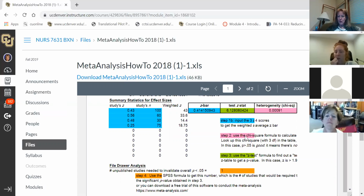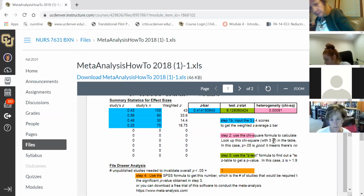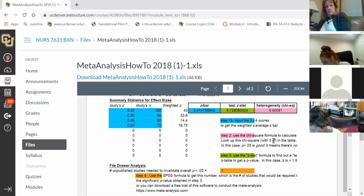If you go to the table, look up that chi-square value. Now the table in our foundations book, or I didn't look in the other book yet. I've got to pull the book. I have it right here.